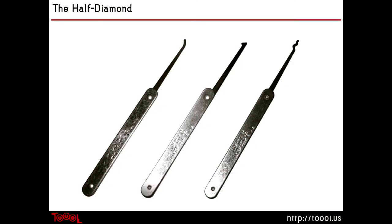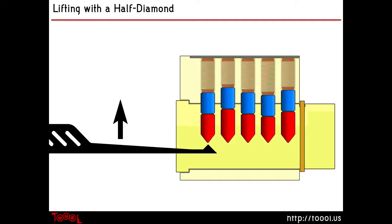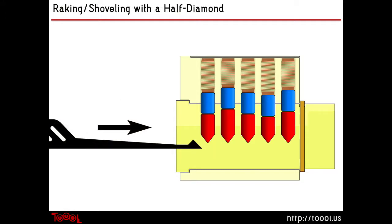The half diamond, so here we've got hook, half diamond, and rake on the screen, and the one in the middle is the half diamond. The half diamond is pretty cool. It's like if I only have one pick on me, it would pretty much be a half diamond because you can lift pins with it. You can also sort of rake with it by shoveling back and forth, and that's causing pins to flip up and down.